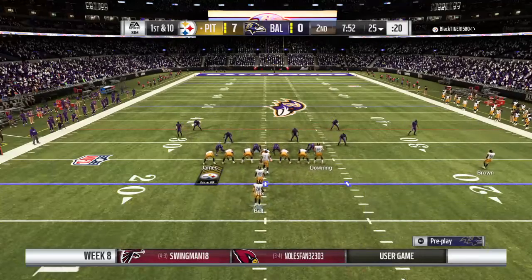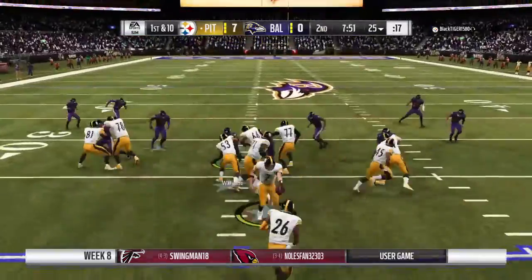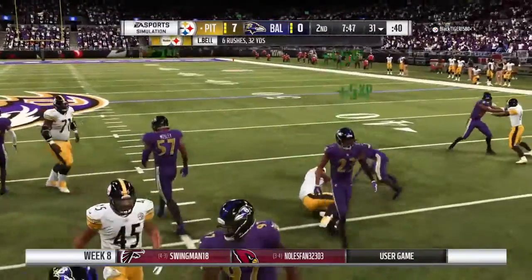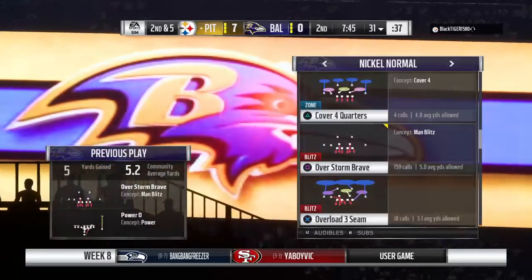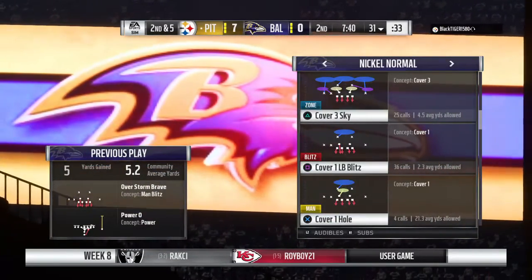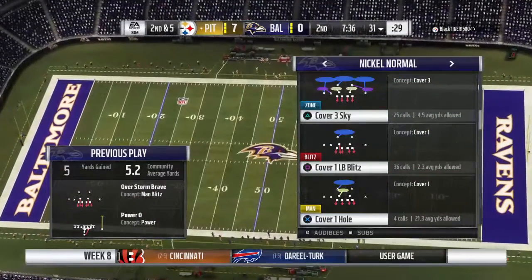Big Ben and the Steelers with a 1st and 10 at their own 25-yard line. They'll start the drive with a carry by Bell. And he powers his way up past the 30. 5 yards on the carry. Good pickup on 1st down. Despite the blitz, they're still able to pick up a nice solid gain. The disadvantage of blitzing often alters the normal spacing and run fits and leaves creases like they were able to exploit right there.